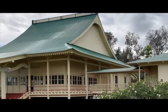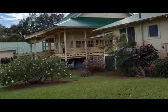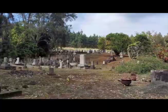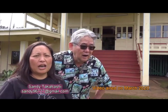Wow, and you know what? This place is unreal. It's really beautiful, the landscape. The trees are all well groomed and trimmed. The graveyard back there is super clean. How big is your congregation? Well, as far as active members go, we have about 5 active ones. However, we do have a congregation size of about 30 in our membership.